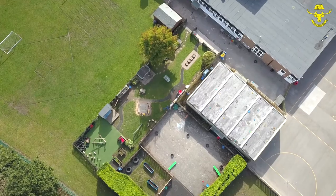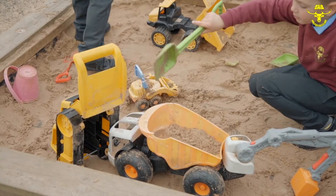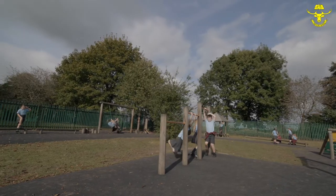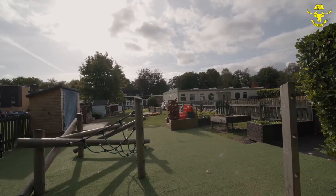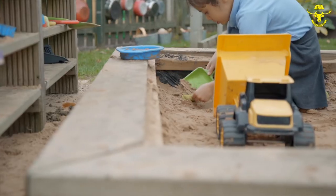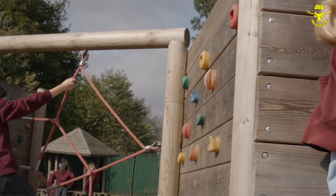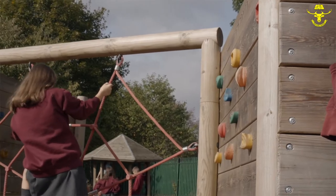So we're here in the outdoor learning area at Hartford Manor. These are our reception children behind us. As you can see, we've got happy, active children at Hartford Manor. We pride ourselves on making sure the children get off to the very best start. At Hartford Manor, we have our own school nursery, so children can start at Hartford Manor from the age of 3. We also have our before and after school club. It starts at 7:30 and goes through till 6 p.m.